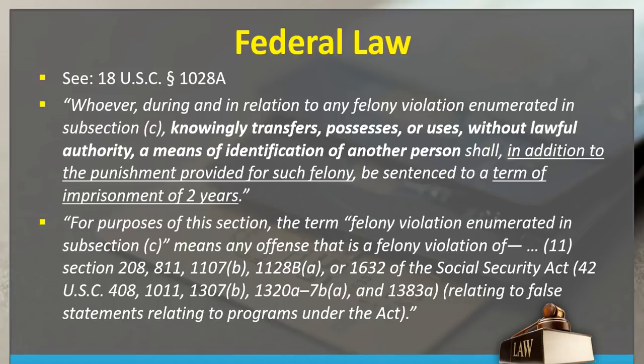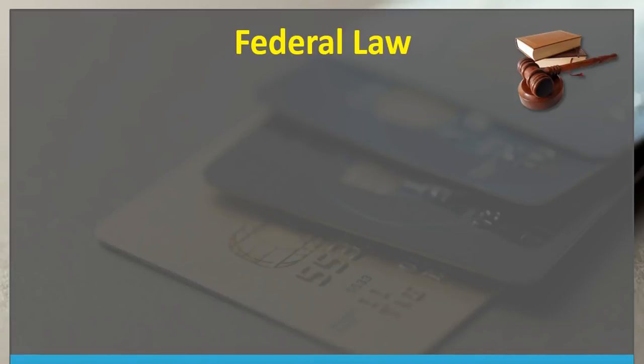408, 1011, 1307B, or 1320A-7BA, and 1383A, relating to false statements relating to programs under the Act. See 42 U.S. Code Section 408.